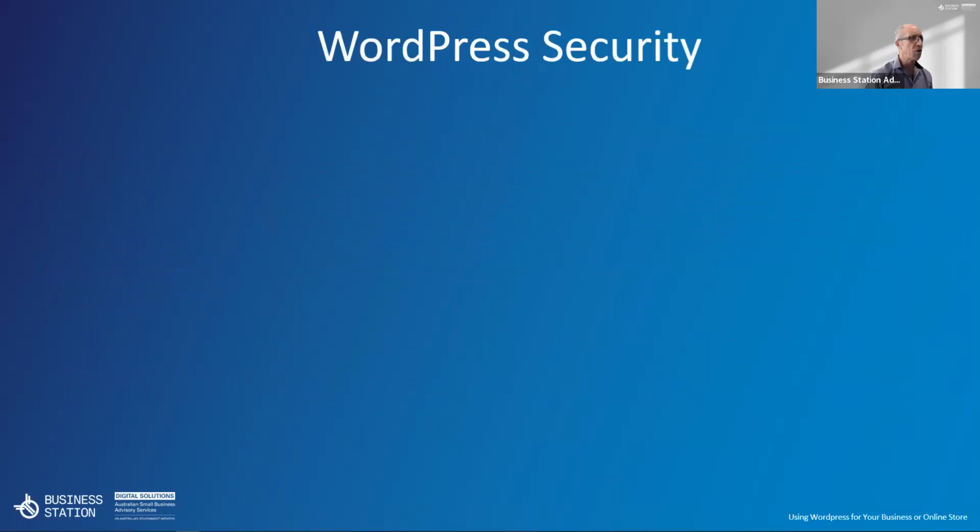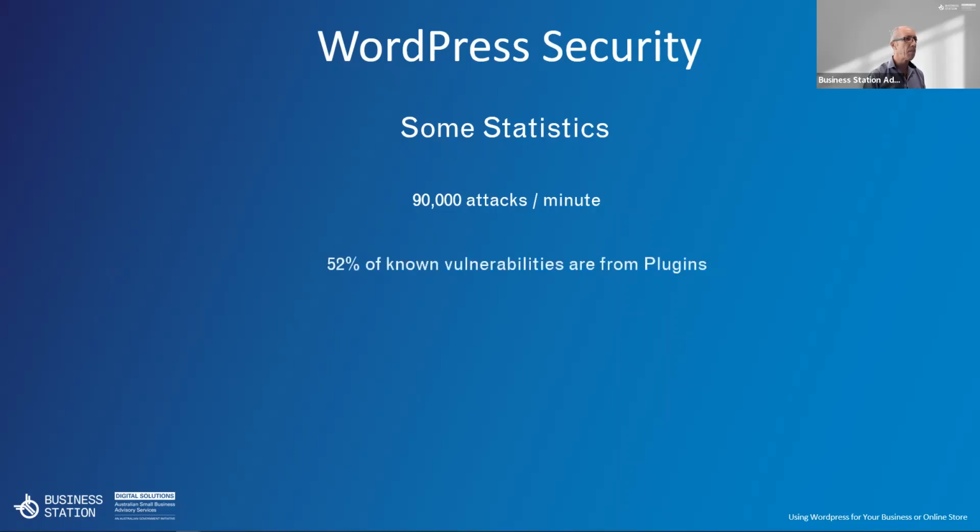Okay, now I'm just going to touch on WordPress security because it is super important. I'll explain why by showing you some statistics. Now, I don't want to scare you with these statistics because a lot of them do apply to other platforms, but WordPress does stand out for a number of different reasons. There are 90,000 attacks per minute on WordPress websites around the world. But remember how many there are in the world. Like I said, half of the top 1 million websites and a lot more of the bottom million websites. So there's a lot of WordPress websites out there.